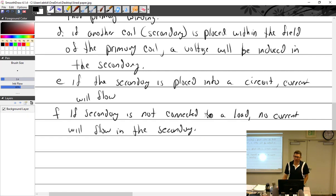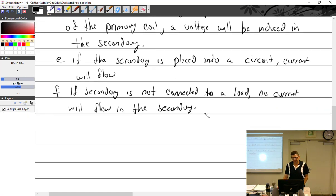This is the fun part. You ready? How much current flows in the primary is an interesting point, whatever the power source is. So that would be to say that we take your little cell phone charger and you plug it into the wall. How much power does that consume when you don't have your phone plugged into it?